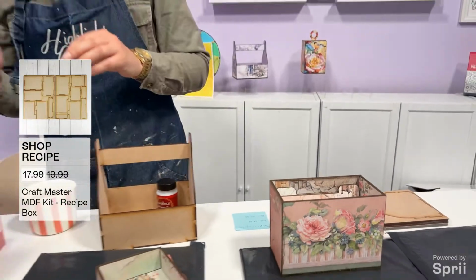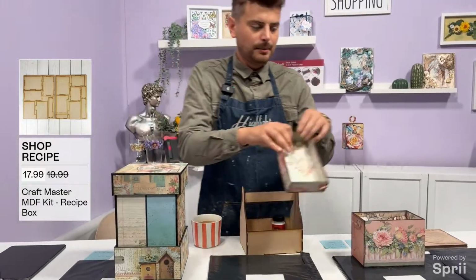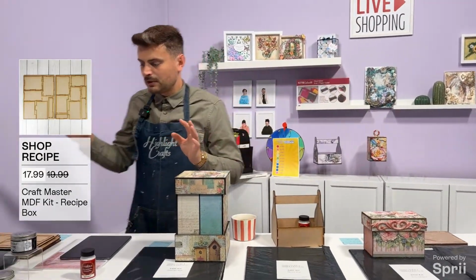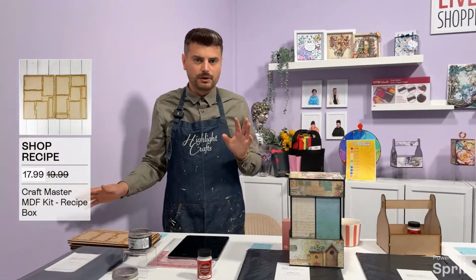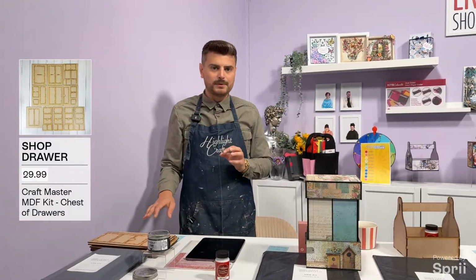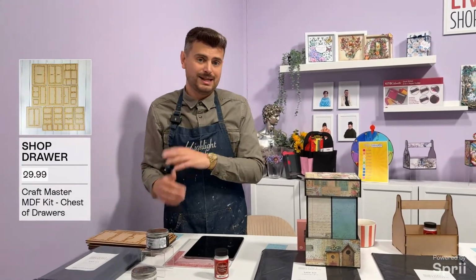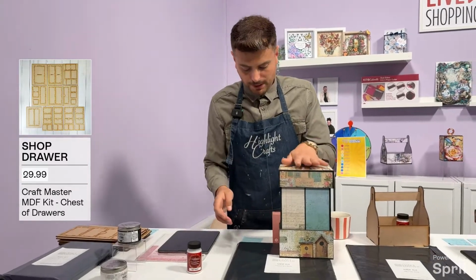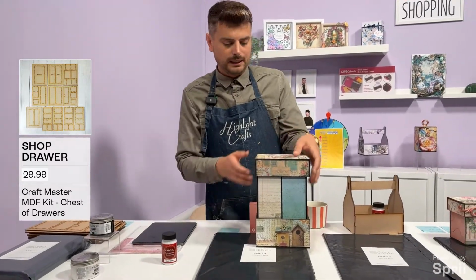Let's take you just quickly through all of the shop codes and the prices for these, because they are literally flying, right? Now, to start off with, we've just seen that wonderful drawer kit that Stephanie's got there with her. That's shop drawer at £29.99. Remember, you're going to get SVGs, and there are instructions for them too. Your oddities box here is shop odd, and that is £34.99.